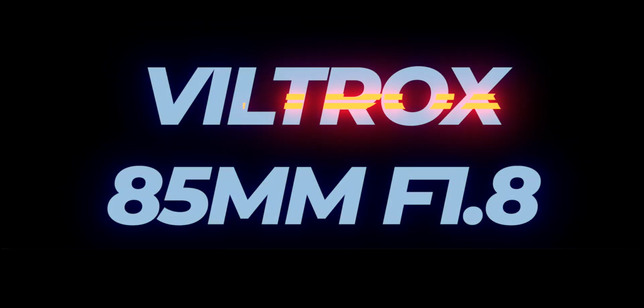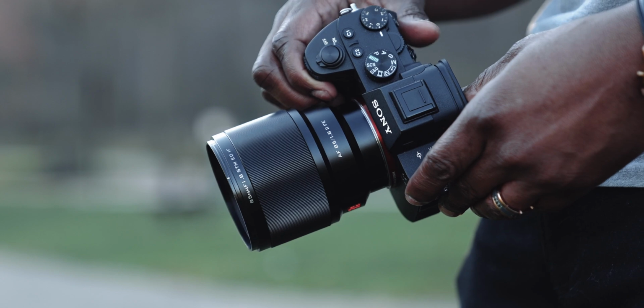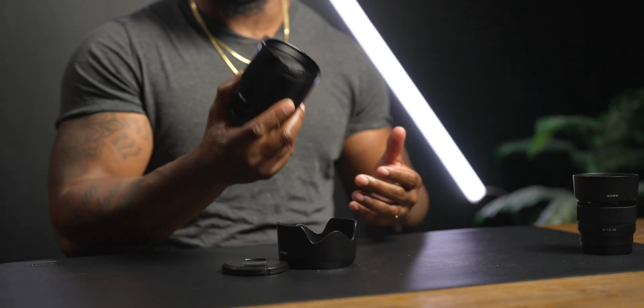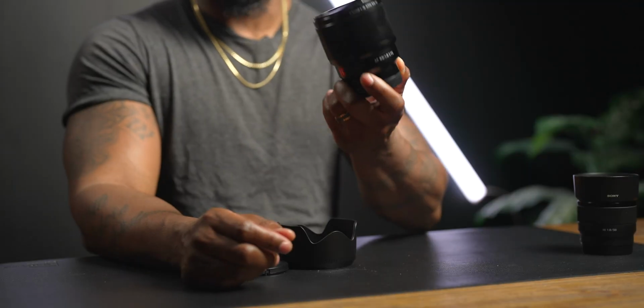The next lens on the list is the Viltrox 85mm f1.8. Now, 85mm is actually my favorite focal length. I don't own the Sony. I've used it. I've used the first generation Viltrox. This is the second generation Viltrox. 400 bucks, 85mm f1.8. Although I don't use this focal length the most, it is my favorite. So with that being said, the Sony is like $580. You can get the Viltrox 85mm for about 400 bucks.